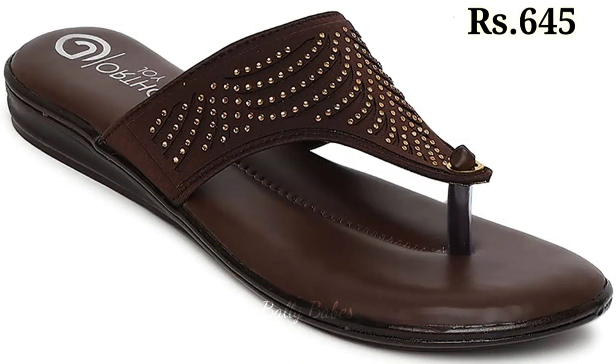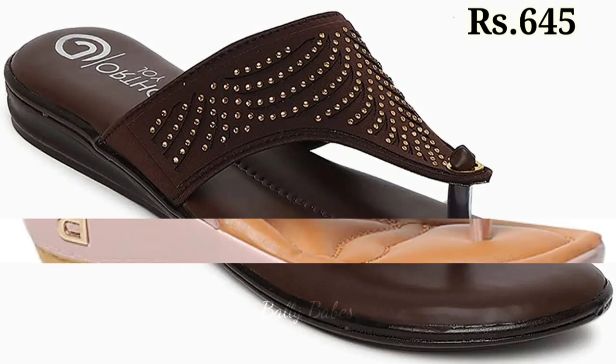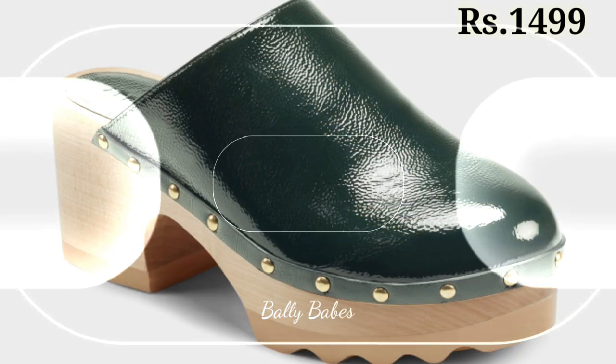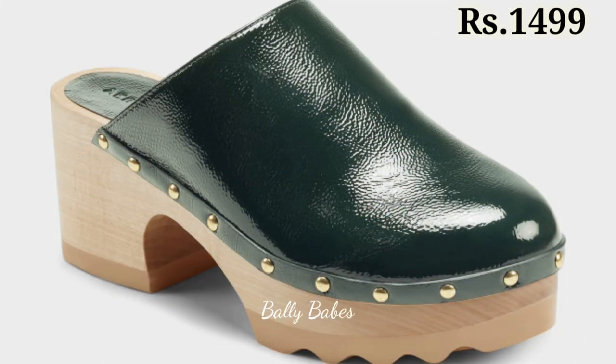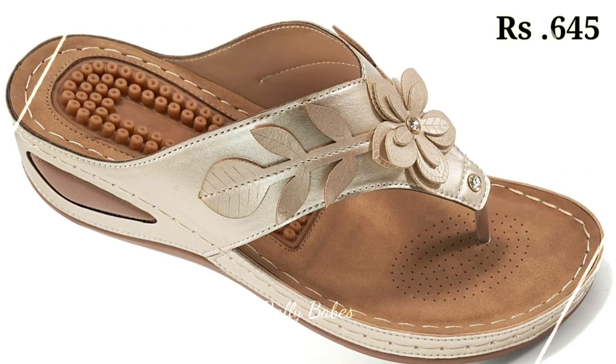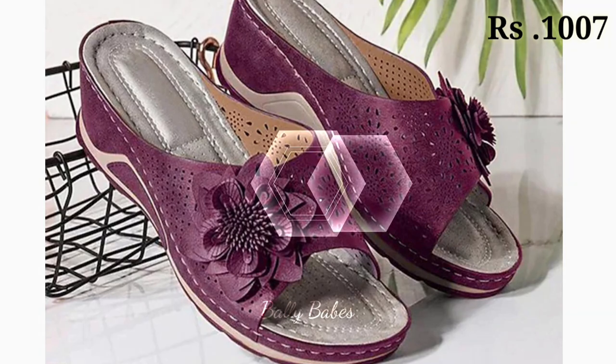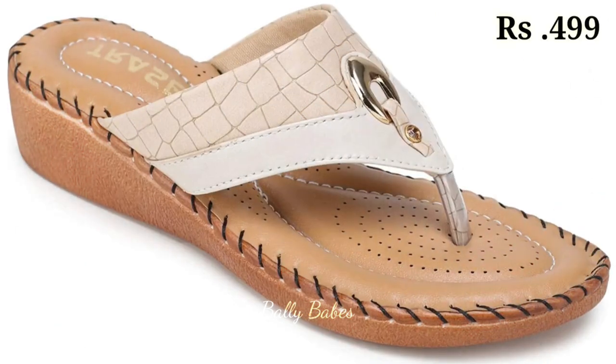So lastly, we have the comfortable footwear options. Comfortable footwear doesn't have to mean sacrificing style. There are many options available that offer both comfort and style, such as ballet flats, sneakers and ankle boots. Ballet flats are perfect for running errands or going to work, while sneakers can be worn for a casual day or even dressed up with the right outfit. Ankle boots are perfect for fall or winter and can be worn with jeans or dresses.